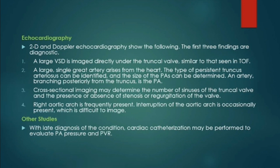Echocardiography is diagnostic, showing a large VSD under the truncal valve and a large single arterial trunk with the characteristic pulmonary artery branching pattern according to the different types. It also shows the type of truncal valve pathology, the number of cusps, whether it's bicuspid, tricuspid, or quadricuspid, and the absence or presence of stenosis or regurgitation in this truncal valve. A right aortic arch can also be present. Other studies: cardiac catheterization may be indicated if the patient is presenting late, to study the pulmonary artery pressure and the pulmonary vascular resistance.